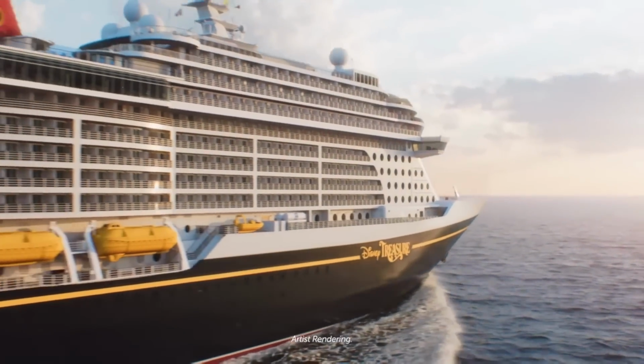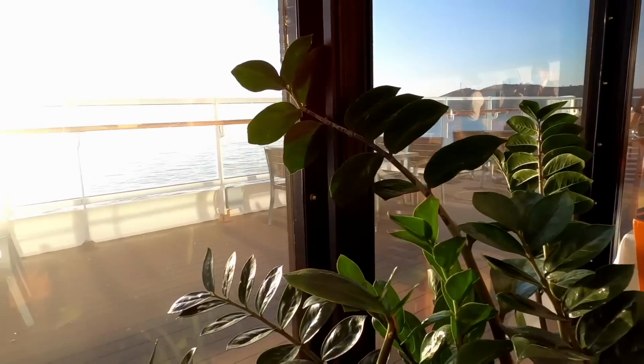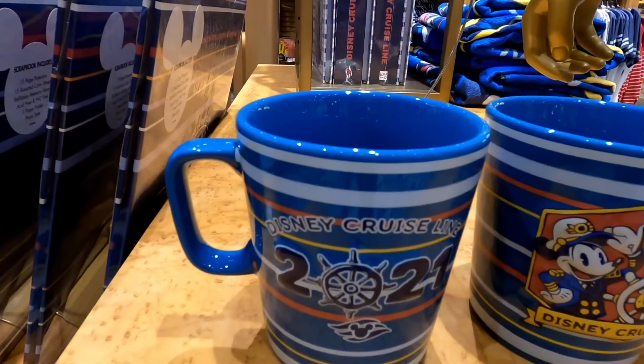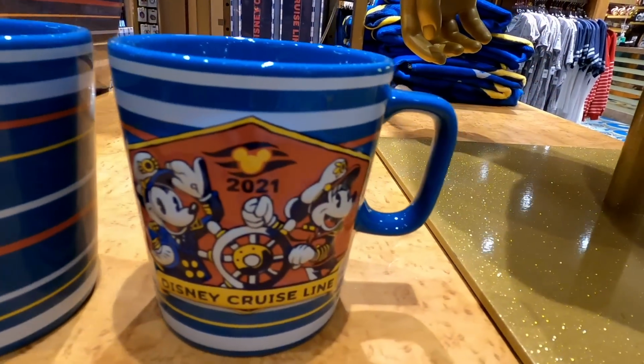It can be easy to spend a lot of money on your Disney cruise. We have compiled our absolute favorite souvenirs. We never regret getting any of these. Our very favorite souvenir is a coffee mug. These are fabulous once you are at home again.